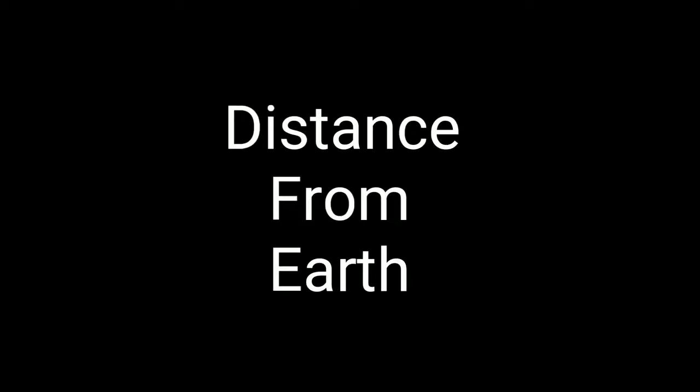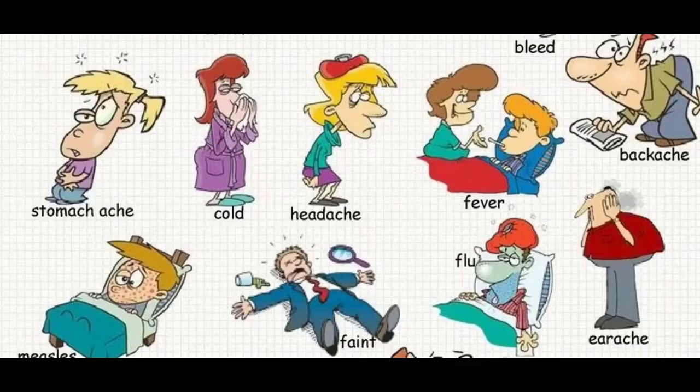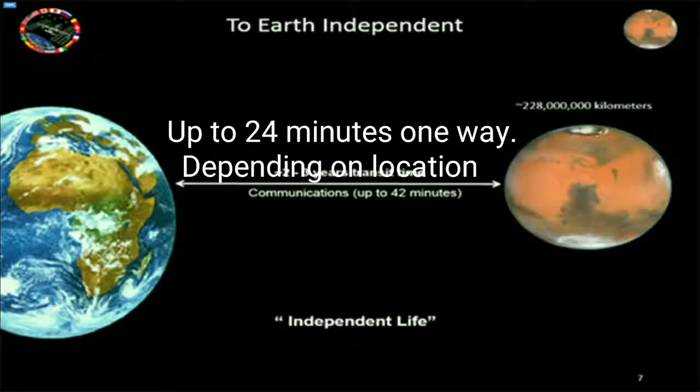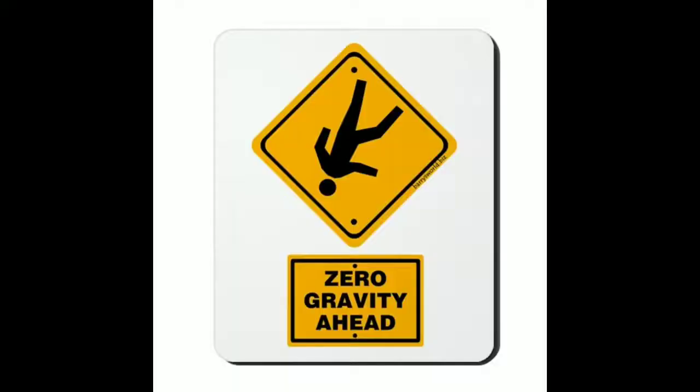Next, it's distance from Earth that can be an issue. Not only can you not turn around and go home if you get tired of your trip, but you're going to have to deal with a lot of things on your own. Medical issues, ship maintenance issues, and delays in communication. All these can cause problems, and in some cases can even mean life or death. Gravity we've already gone over, but we do know it causes medical problems when in weightlessness over a long period of time.